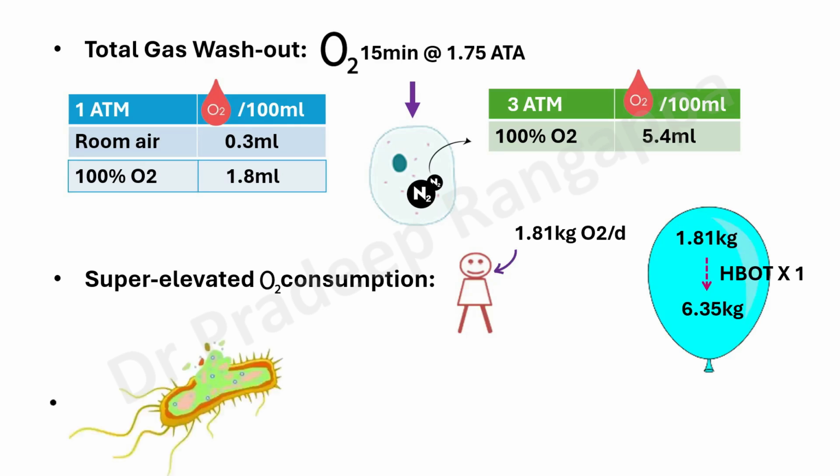And hyperbaric oxygen, as I said, has an antimicrobial effect. It is bactericidal. And it has detoxification because it flushes out the nitrogen. So there's a lot of flushing of toxins also that happens with higher pressure with HBOT. These are the physiological aspects of HBOT. So we'll talk about what it does at the cellular level. So this is hyperbaric oxygen.